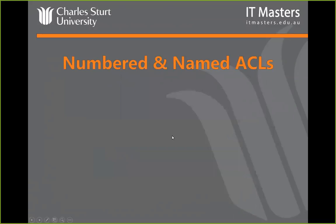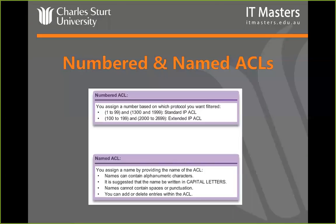So if we use a number 1 to 99 or 1300 to 1999, that designates that whatever follows is a standard ACL statement, so it can only be based on the source IP. However, if we're doing extended ACLs, these are the numbers that we'd use here. It's important that you know some of these numbers, and there are other ranges as well. There's a resource up on the Moodle website which will help guide you through that.